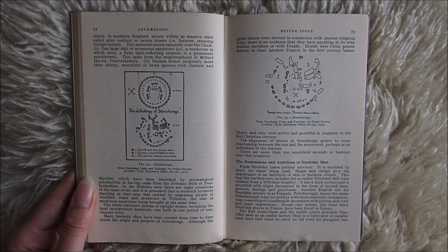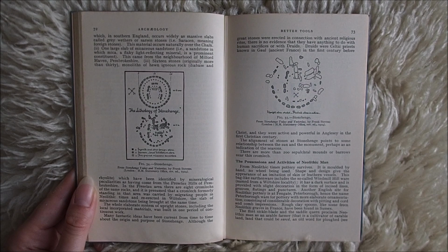In the Preseli area there are 8 cromlechs of the same rocks, and it is presumed that a cromlech formerly standing in that area was carried by migrating people in Neolithic time and re-erected in Wiltshire, the slab of mica sandstone being brought at the same time. The whole elaborate system of upright stones, including the local incorporated materials, was built in one period of continuous work.